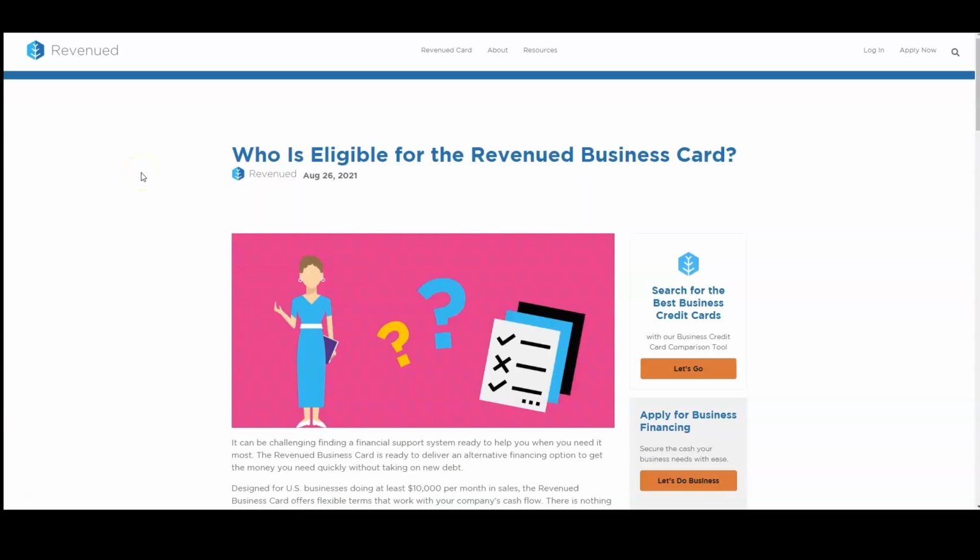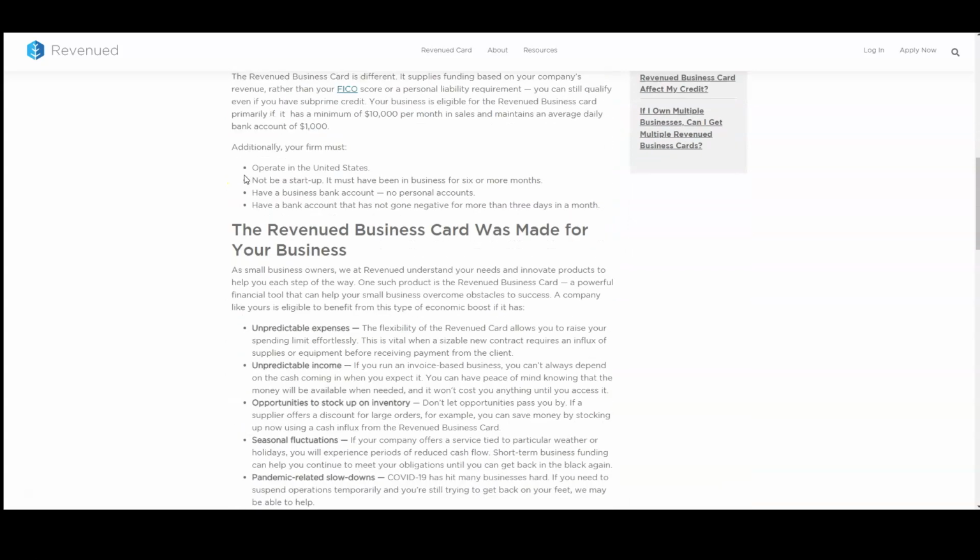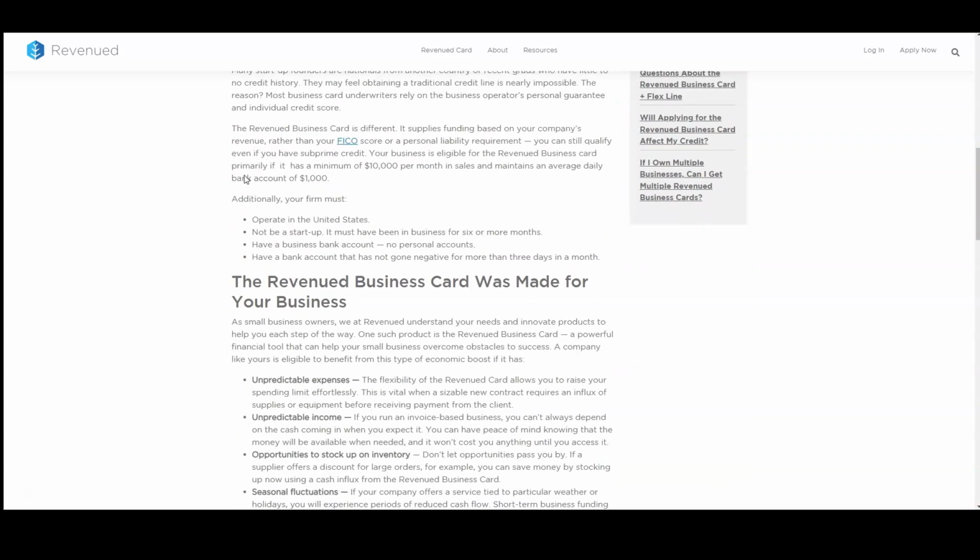Also, here's something that I wanted to point out. There is an article that they did last year about the eligibility. This is not on their website. I had to look for this. The minimum monthly sales that you need to have is $10,000 per month. And also you need to maintain an average daily bank account balance of $1,000. So you need to have at least $1,000 in your bank account on average every single day.